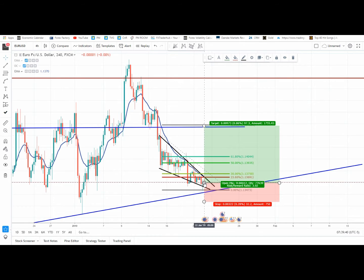So that's it for this setup. I'm looking for a EURUSD reversal. Let's see how that's going to work out. Of course, I'm going to update the P&L status of the trade in my community once it's done.